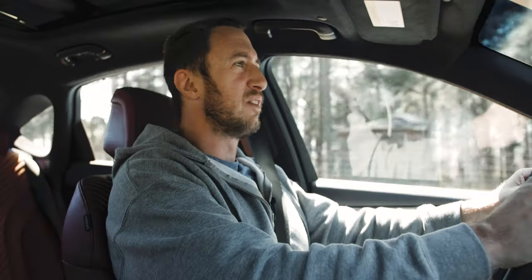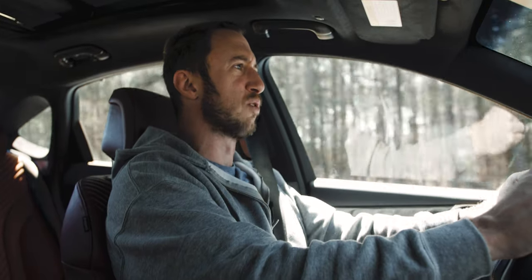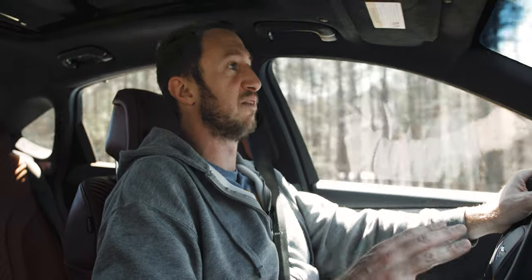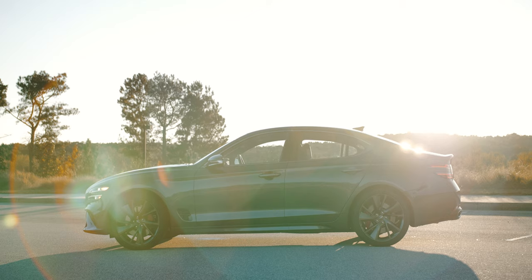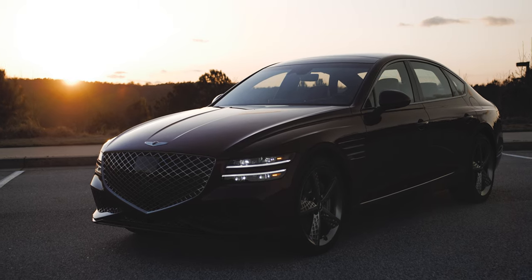In sport mode, the G80 does a really good facsimile of a sport sedan. It's still not nearly as raucous as the G70. I like that the G70 just doesn't care. It's like, I'm a sports sedan, screw you, I'm doing my thing. And I like that the G80 takes a little of that edge off.